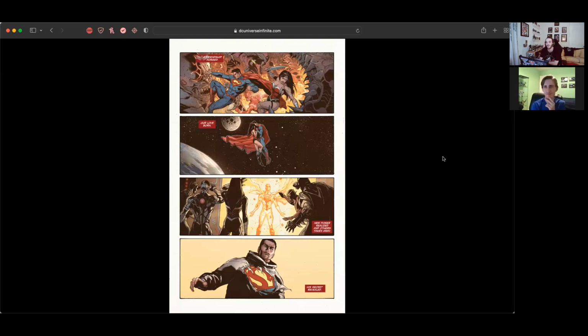Oh, and here's the reason why you'll love this: the Red Trunks came back.